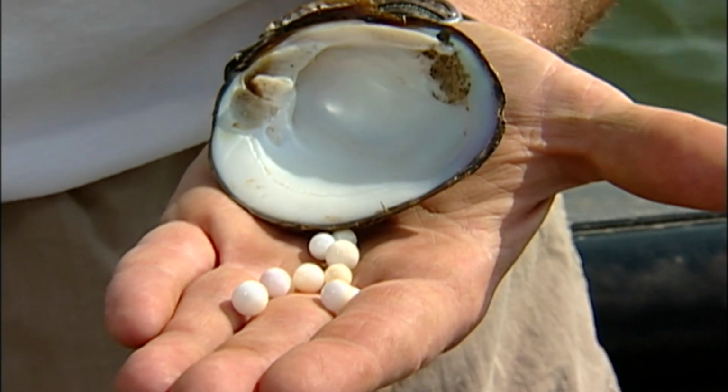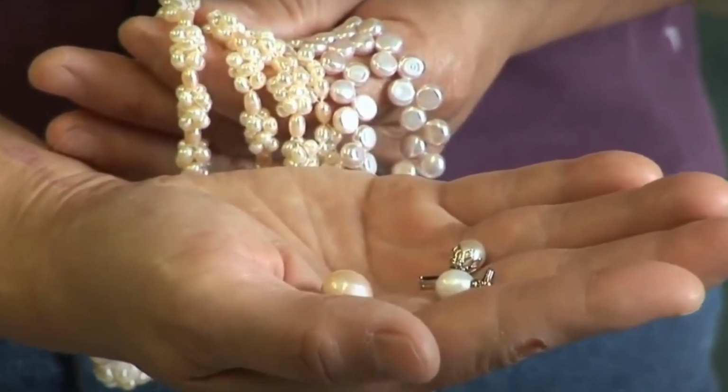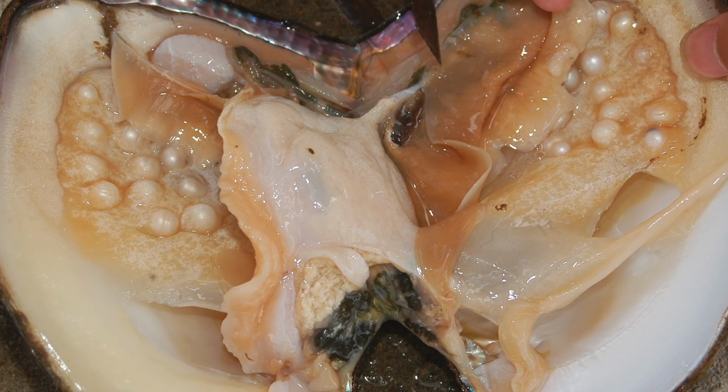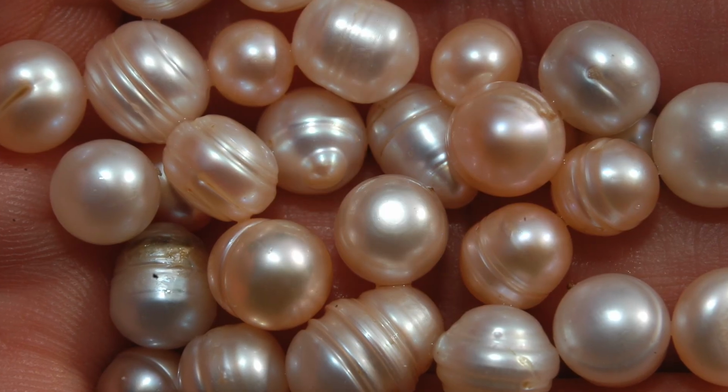They're also commercially important as well. Some species can make jewelry, or they can make buttons, or they can make pearls as well. And some of the species can play this role for us. So that's why we love them.